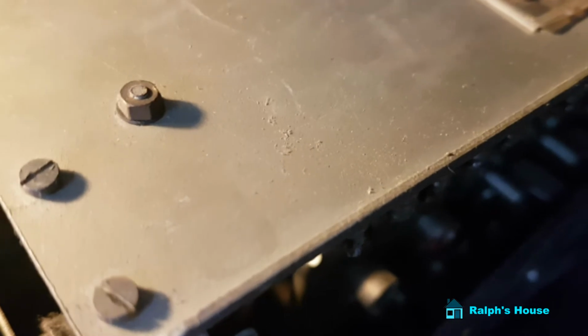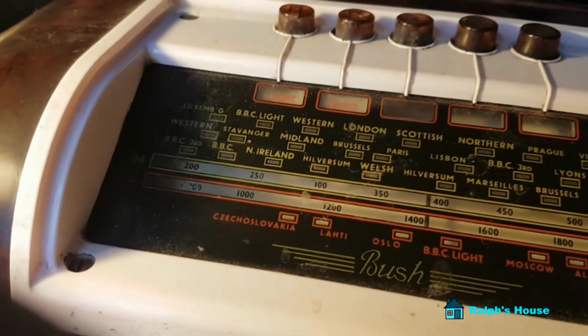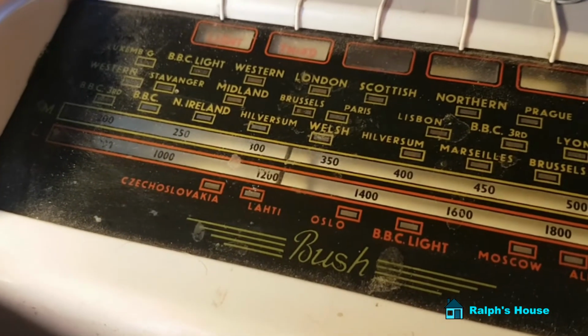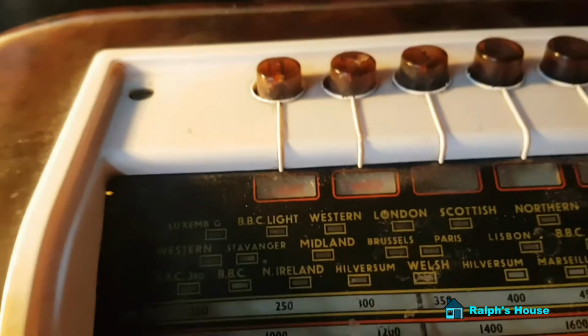Let's see if the tuning actually works. I didn't check that. Not that it matters at this stage, but it's all got to be sorted out. Yes, it does. Valve radios do sound absolutely fabulous, and providing they're set up right, they're extremely sensitive as well. So then on the side you've got on and off and volume. That locks pretty solid. No, it's just starting to move now. Yeah, so all of this needs a lot of maintenance.